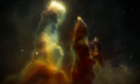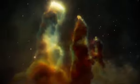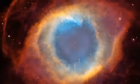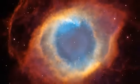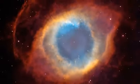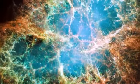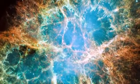For example, the Eagle Nebula was formed by a collapsing interstellar cloud, and it glows due to the hot new stars forming within and around it. Some nebulae form in much more dramatic ways, like the Helix Nebula, for example. It is the result of a once sun-like star blowing off its outer layers. Or the Crab Nebula, which is what remains of a massive star that exploded as a supernova back in 1054.